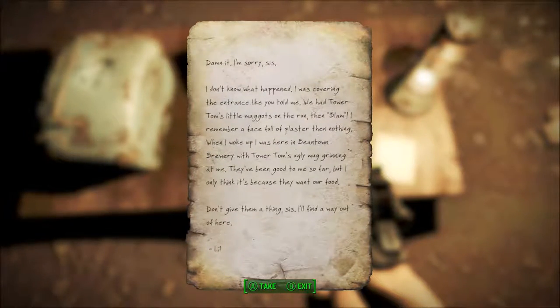Don't worry, sis. I don't know what happened. I was covering the entrance like you told me. We had Tower Tom's little maggots on the run. Then, blam! I remember a face full of plaster then nothing. When I woke up, I was here in Beantown Brewery with Tower Tom's ugly mug grinning at me. They've been good to me so far, but I only think that it's because they want our food. Don't give them a thing, sis. I'll find a way out of here.